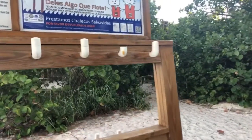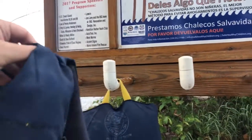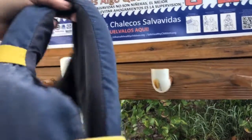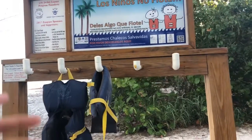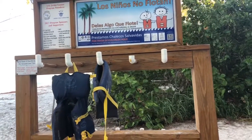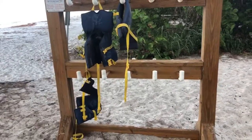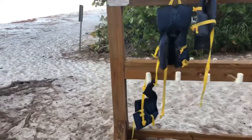I don't know. Look at this. This used to be full of life jackets, but sadly people steal them. This used to be full. Both sides of this was full of life jackets at one point. Now there's 3 of them hanging there. Sad, sad.